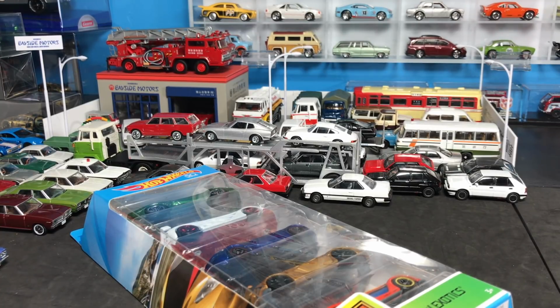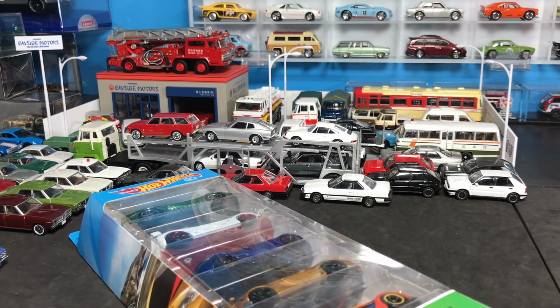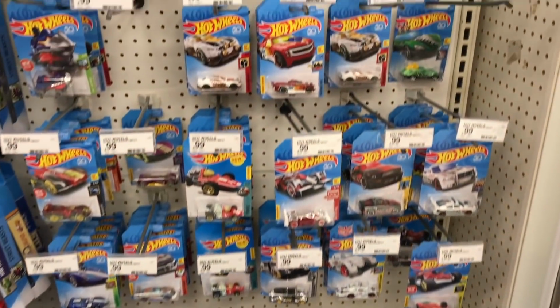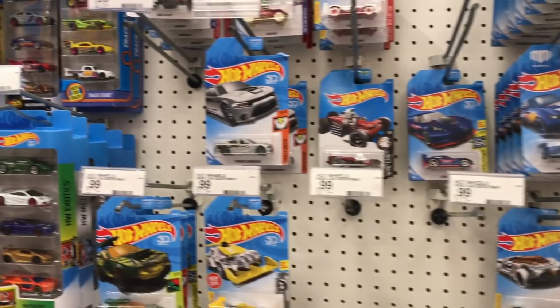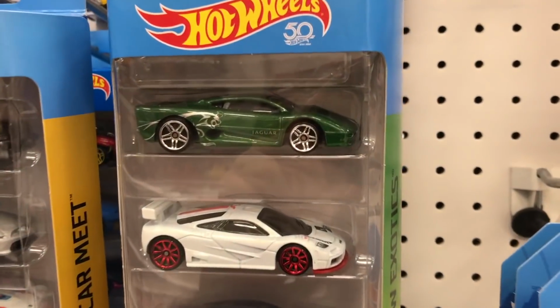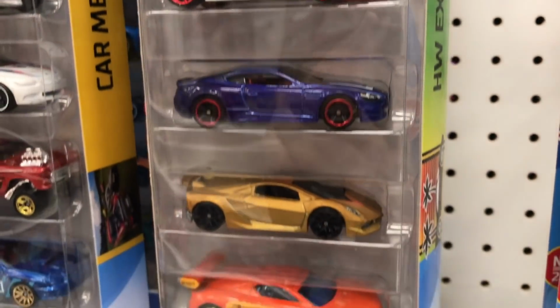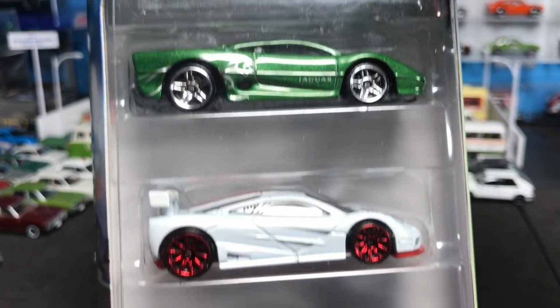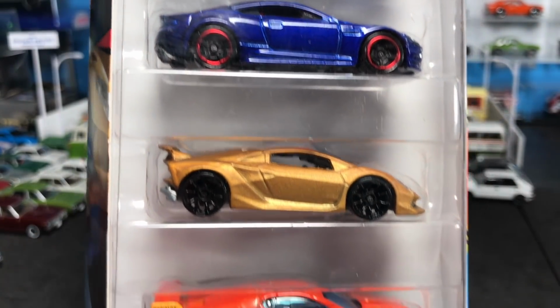Everybody, this is a Lamley showcase, yet another Hot Wheels 5-pack showcase. I don't anticipate doing that many showcases because I don't buy that many 5-packs, but Hot Wheels has been on a roll. Last week I showcased the Car Meet 5-pack, and I am back because at the same Target this week, I was surprised to come across the brand new Hot Wheels Exotics 5-pack. This one is, like the Car Meet, loaded, if not more loaded than the Car Meet 5-pack. And we are going to have a look at it today.